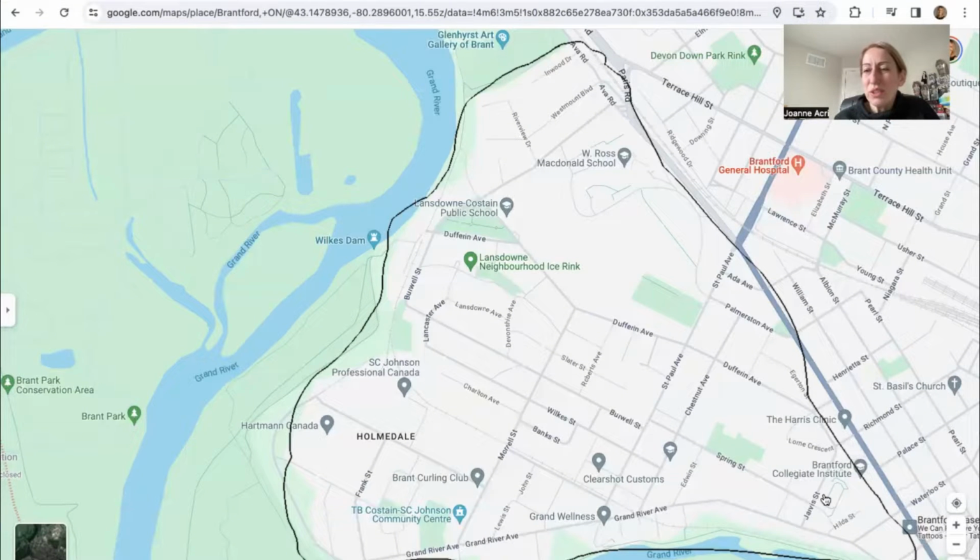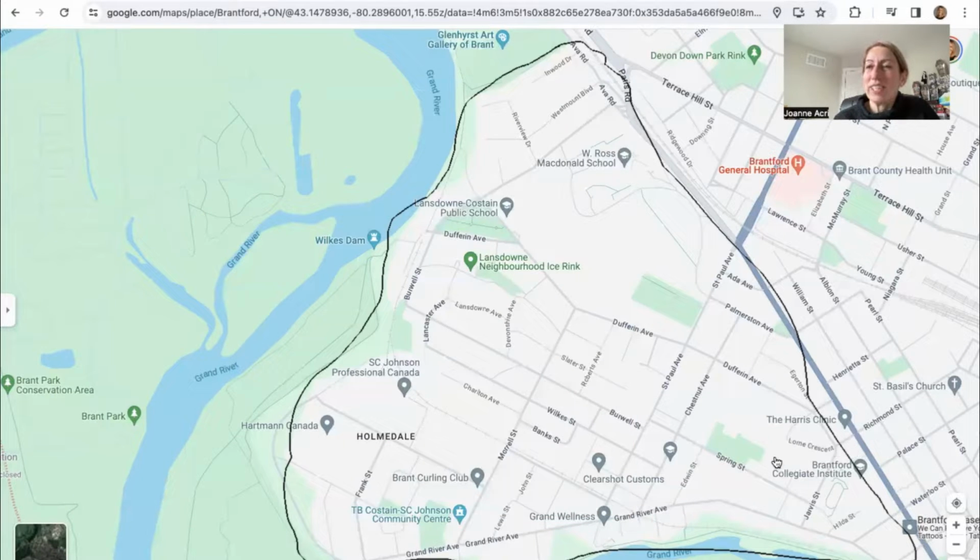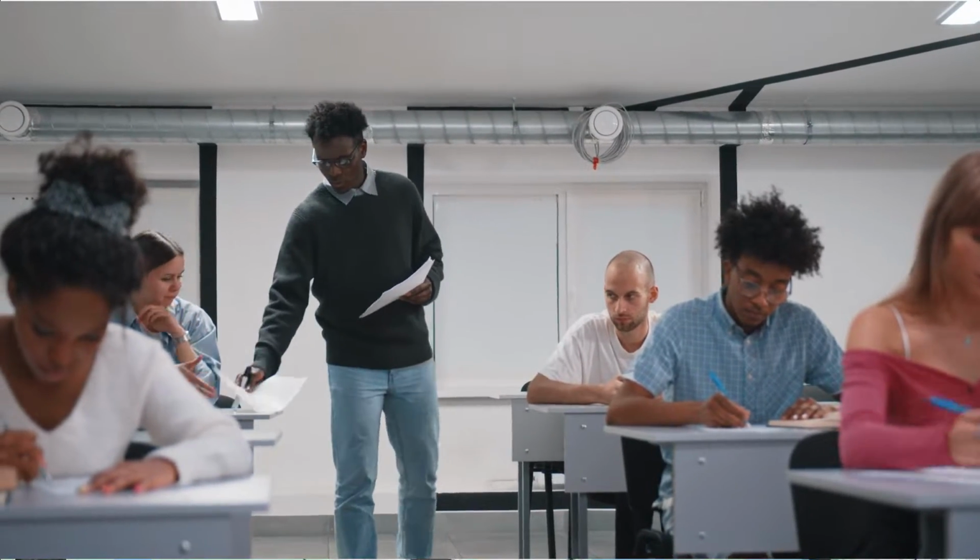For high schools, you've got Brantford Collegiate Institute, we just call it BCI. So this is actually a nice historical century school. So it's another old stately building. So it's kind of nice if you like to look at architecture and historic buildings. And then they also offer great programming for the kids as well.